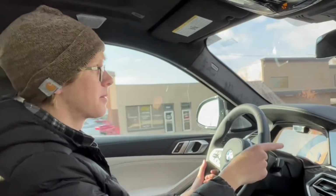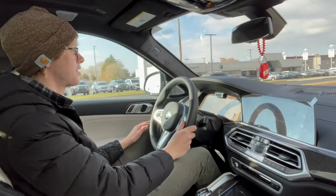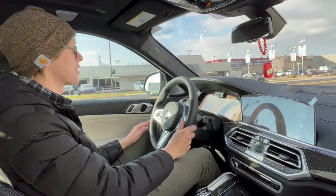Comfort mode. Again, that was comfort mode. This X2 doesn't know what he's doing. Get out of my way, I've got the more expensive car.